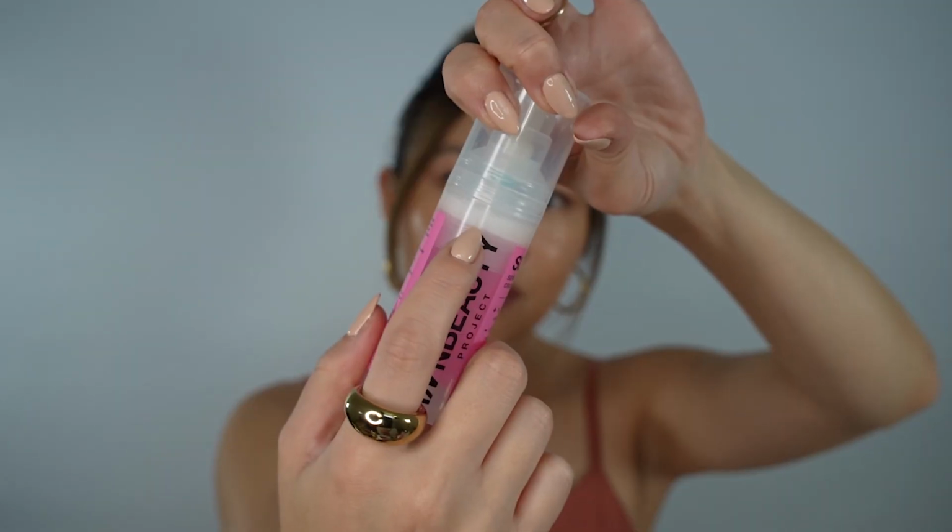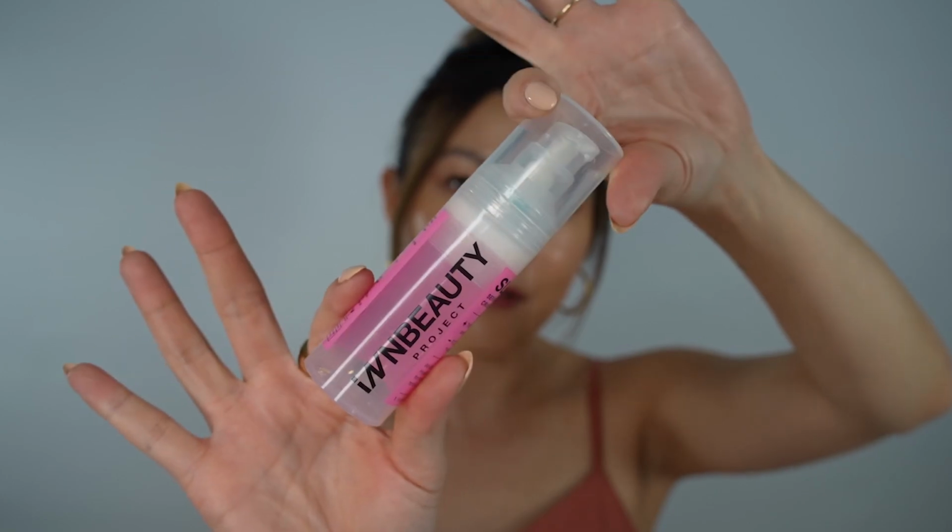I loved this. I found that it gave my skin a lot of bounce. My skin just drank it up, and it never left my skin too heavy or greasy. It was a beautiful serum. I loved it. I've currently replaced it with the In Beauty Project Slushy Serum Moisturizer. I'm actually almost done with this. You can see the pump is right here, and that's how much product I have left.